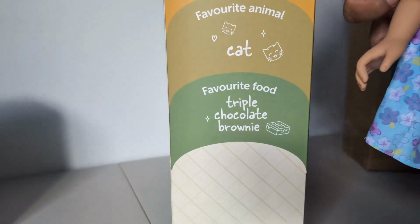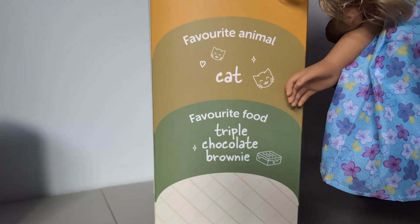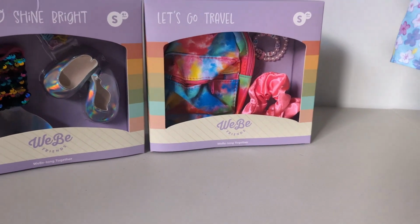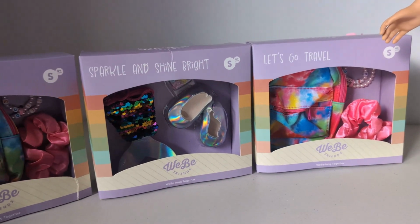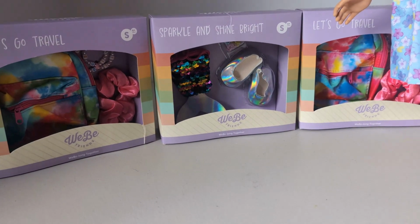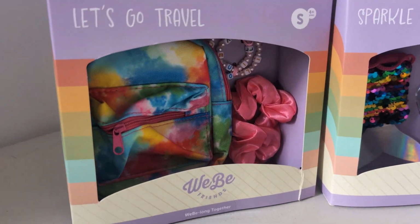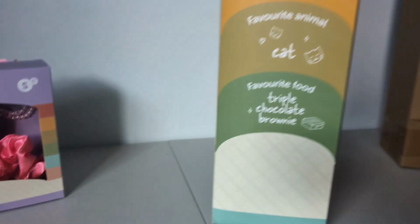And we like triple chocolate brownie, yum. And look at that, guys, we got some travel accessories as well. Look at that scrunchie, that travel bag, and that's a mermaid tail, and that's a shoe, and there. We got some more accessories for my sister Blake. Let's open this up first.